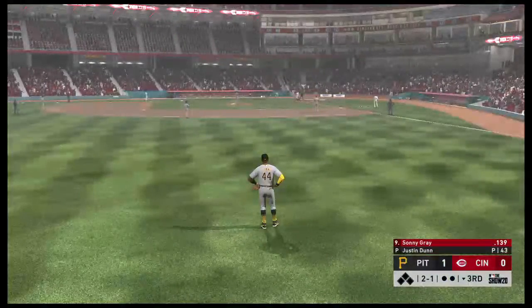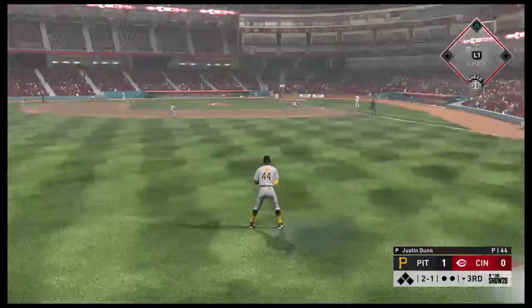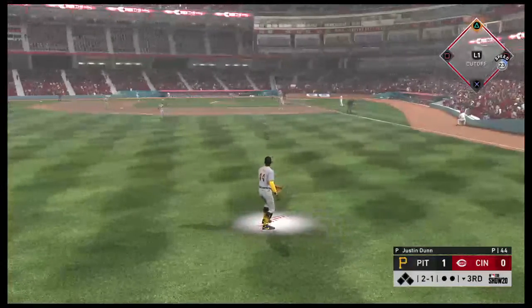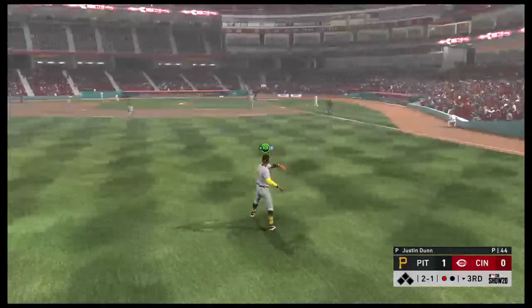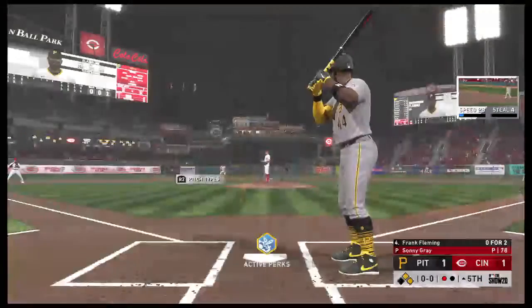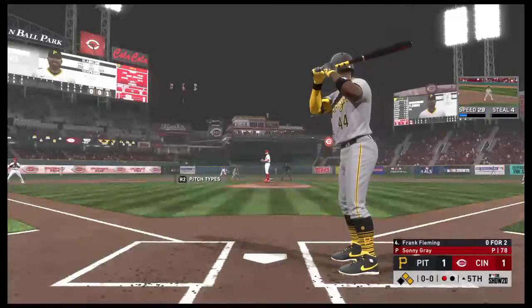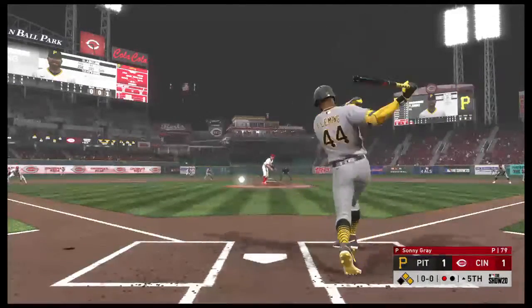Leading off the inning, Sonny Gray, as they'll look to get something going here and even this game up. Lifted in the air out to left field. Fleming will wait on it, and he puts it away for the first out. Stepping in, Frank Fleming. He'll look to bounce back after striking out his last time up. First pitch on its way.